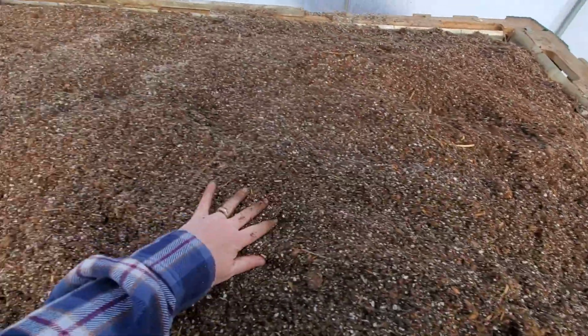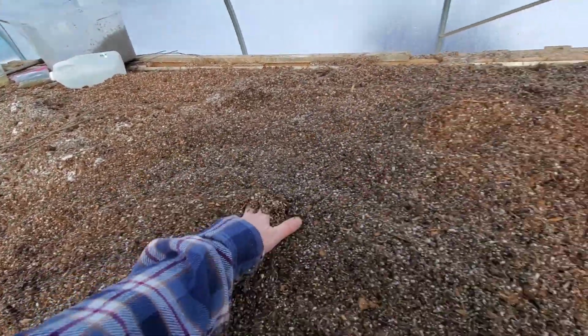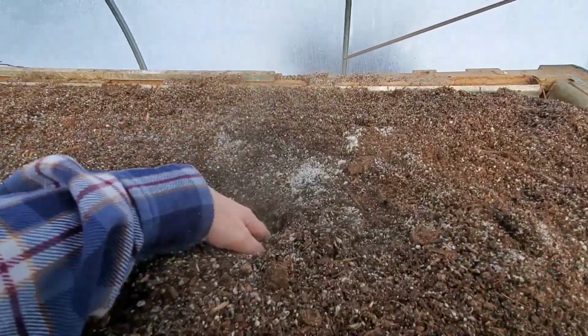Okay. And I want to make sure that it's not mounded. It needs to be flat. So this looks about right. That's a little too much perlite. I need to mix that in.